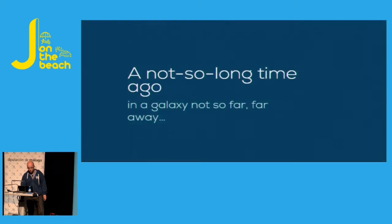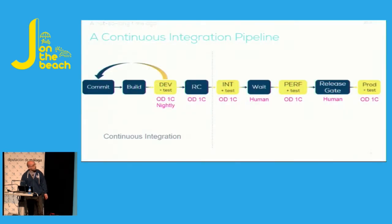So let me explain what our current state is in some different projects right now. This is it, basically. People do a commit that triggers a build, and then we have deployments to development and then testing every day. We can do deployments on demand or with one click. Usually it's done nightly. And then usually you cut a release candidate, which can be done on demand with one click. The part on the left is what we usually call continuous integration. What comes after is what we try to do in continuous delivery or continuous deployment.